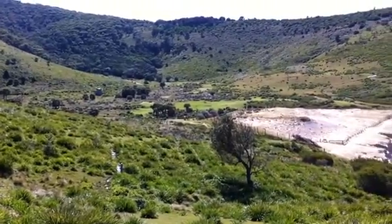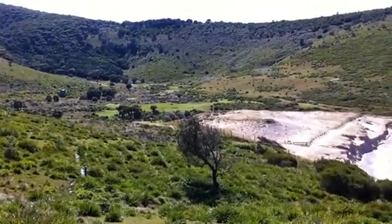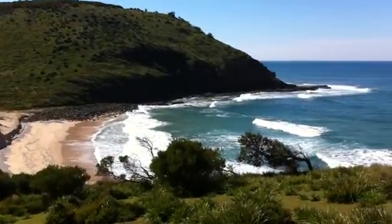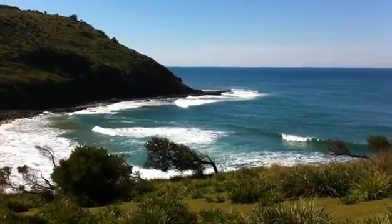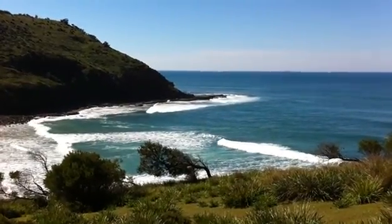Alright, dropping down into North Era. That grass you can see straight ahead is the campground. I'd do one night camping here. This is a really cool little beach. There's no shacks or anything, it's just completely untouched. Out on the point, there's probably about 10 guys out there, with surf coming in off the point. It's a pretty cool spot because we've had some big swells lately.